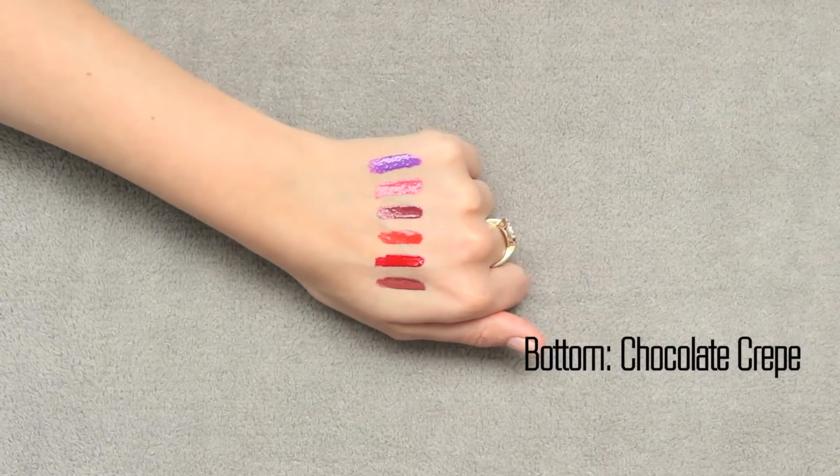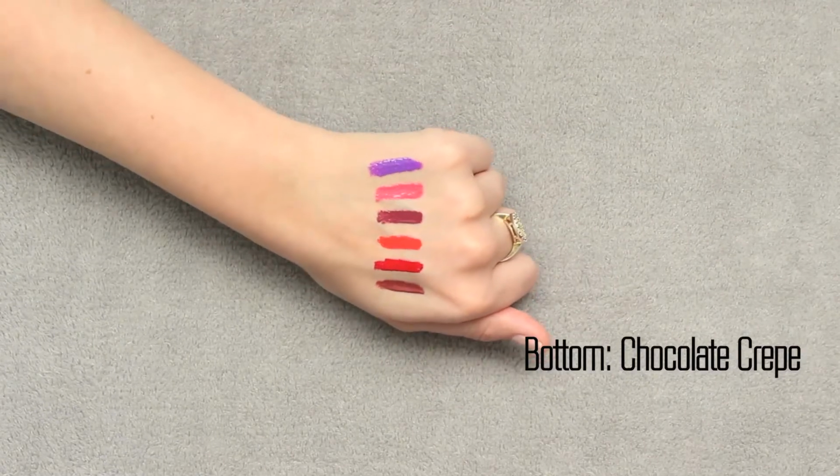The next one is Chocolate Cake. This is the second lightest color of the bunch. It's still more on the deeper nude side, but I think it might be really pretty on a lot of skin tones. On someone with a fair skin tone, it's going to look a little more mauve-y and deeper. But on a deeper skin tone, I think it would be a really pretty nude, and I really enjoy this color and all the nudes this line has to offer.